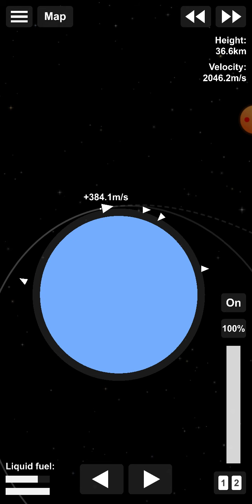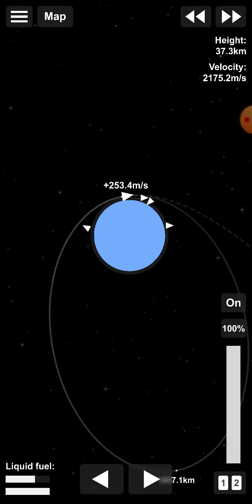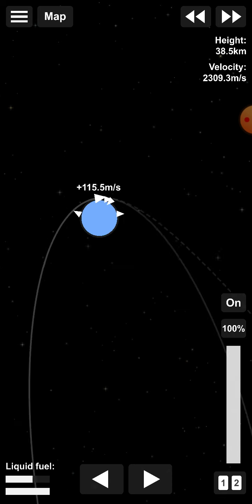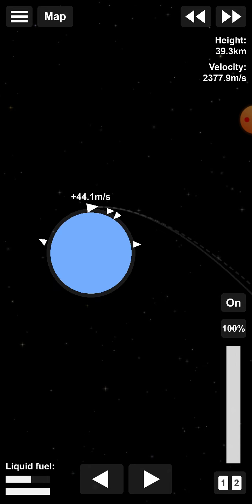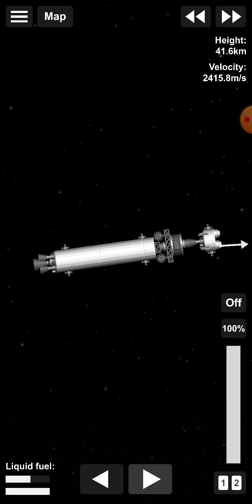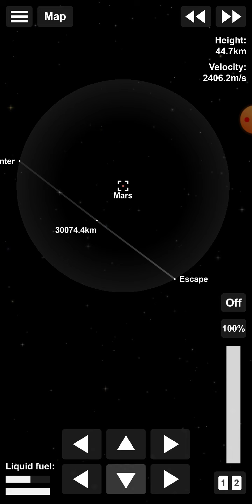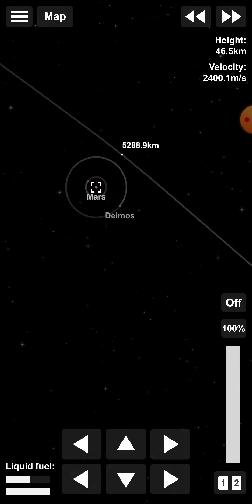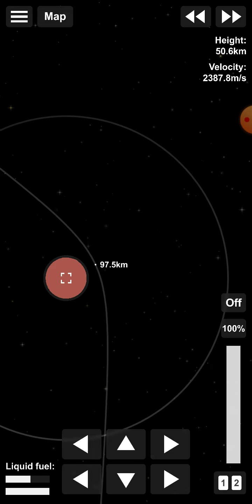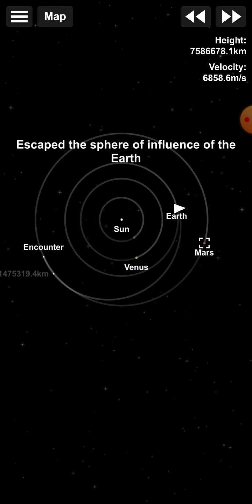We are 400 meters per second or less from reaching a Mars suborbital trajectory, kind of. Are we going to have a Moon encounter? Maybe not. Okay, engine cut off. Now we're going to have to perfect our trajectory to Mars. We're going to orbit at an altitude of 110 kilometers. Now, we will time warp through a 6 to 7 month journey to Mars.